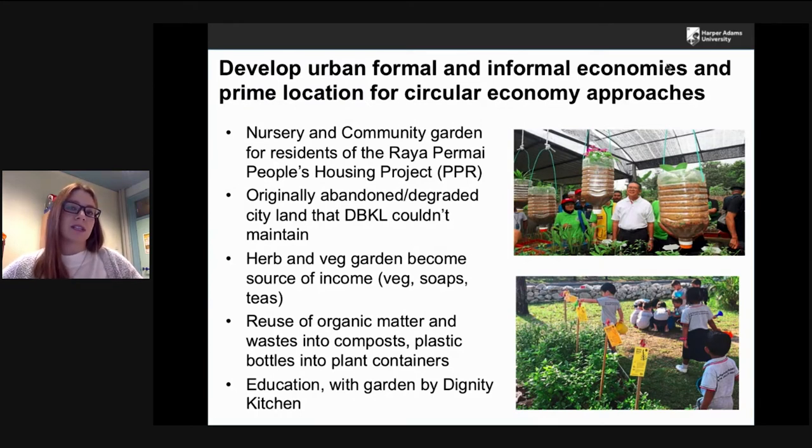Normally where this social housing is located, it's not on prime land. It might be next to a railway development, which means there is some disused land nearby. So the Raya Permia People's Housing Project, along with the Dignity Kitchen and a few other organisations, set out to use this disused land to do basic aquaculture to produce fish, basic hydroponics, and also to create garden-style environments. This engages the community in growing. Some of the things they grow are medicinal plants that the community can use, but also herbs and spices that they put into soaps, unique teas and chocolates that they can then sell.